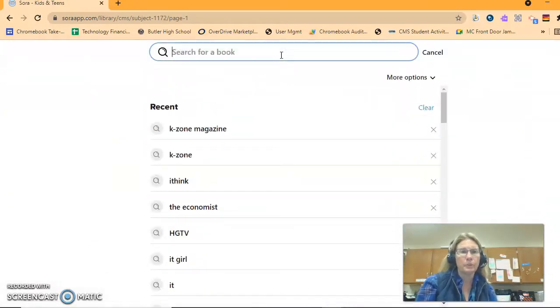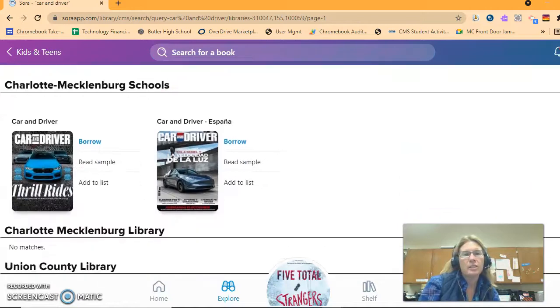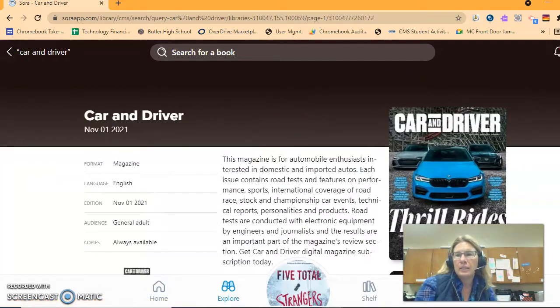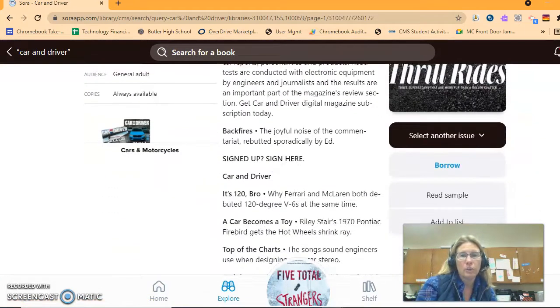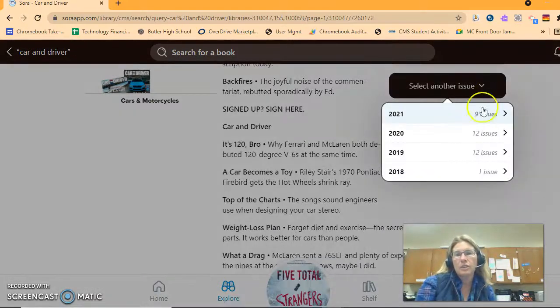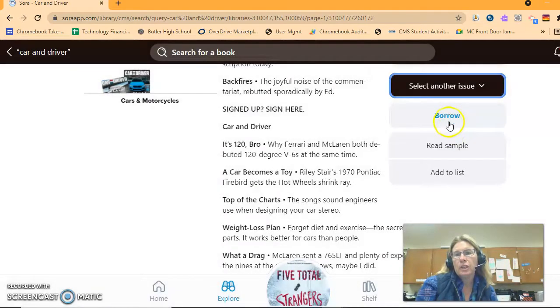So for example, if I type in Car and Driver, you'll see that Car and Driver is listed both in English and in Spanish. You can click either one. If I click on the title of the magazine, it's going to show the most current issue and what's in there. But if you look on the right hand side, you can click select an issue, and you can select any other issues of the magazine, the back issues as well. And if you click them and open them up, they're going to read just like a magazine.